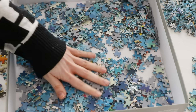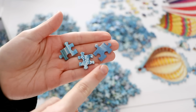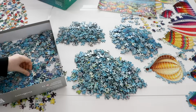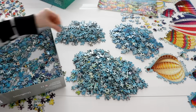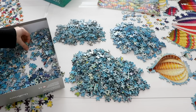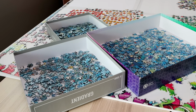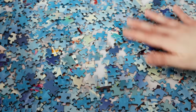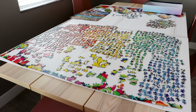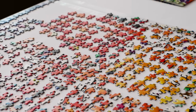I also sorted all of the blue pieces. If you remember, that box had been crazy filled up, so I sorted them into the sky, the coral, like underwater, and then the ripples on the top of the water. So now that those are separated out, it's a lot easier to see what I need and I can work on the sky. So the plan for this weekend is to try to finish off the fish now that I have all of this sorting done.